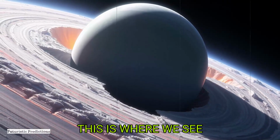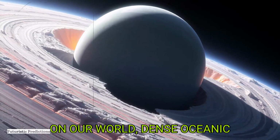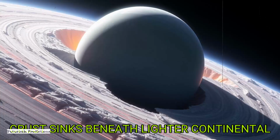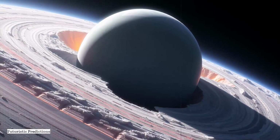This is where we see the most striking parallel to Earth: subduction. On our world, dense oceanic crust sinks beneath lighter continental crust, diving back into the mantle.